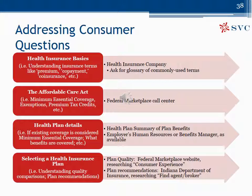It is also possible that a consumer already has a health insurance plan and is interested in knowing what services are covered by that plan. For those types of questions, it is important to direct the consumer to the health plan's summary of plan benefits. This summary will provide information on what benefits are covered, what out-of-pocket costs the consumer might expect to pay for different types of services, and possibly a physician locator to find out what healthcare providers have agreements in that particular insurance plan. As this document can be long and confusing, it may be helpful to recommend that the consumer talk to an employer's human resources or benefits manager with any questions that are not answered by the health plan's summary of benefits document.